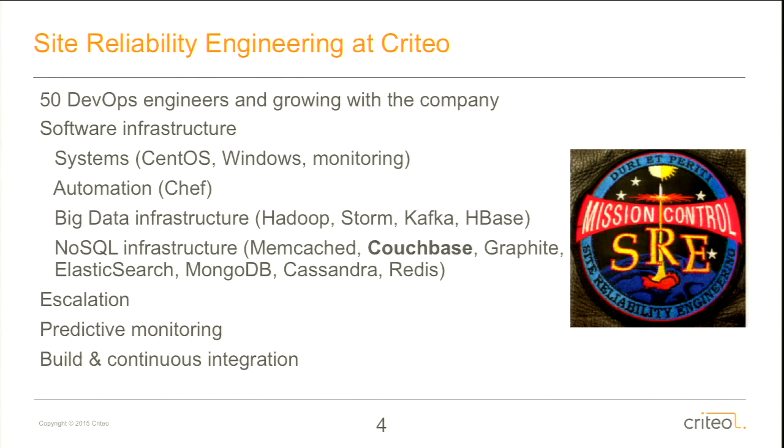We also have the escalation team in the SRE, where all the problems drop when something happens, and they try to dispatch them in the whole R&D. We also have a team dedicated to predictive monitoring, which means they try to foresee the issues before you can even see them with your eyes on the usual graph monitoring. And we have a team dedicated to providing tools for all the developers: automatic testing of code, continuous integration.